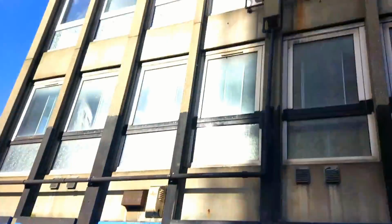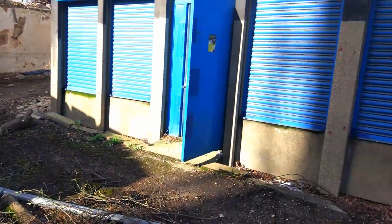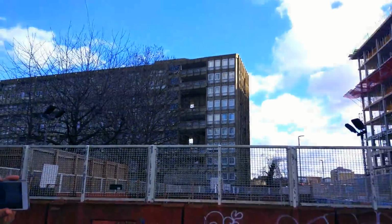Then, Tower Block Reviews time. In this third episode, Robin Hood Gardens. But we're in the abandoned part. Later on we'll take a look at the unused part and check out the lifts.